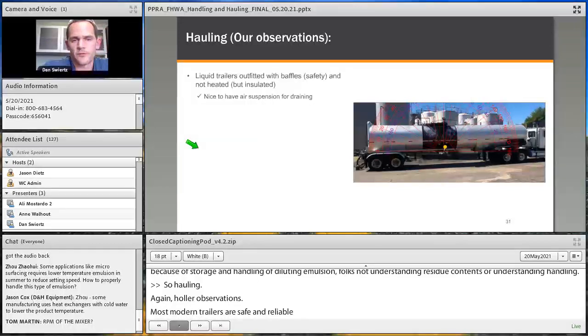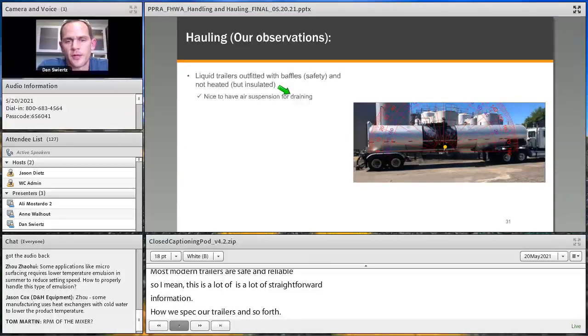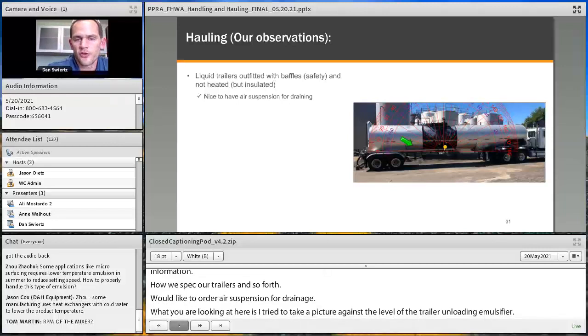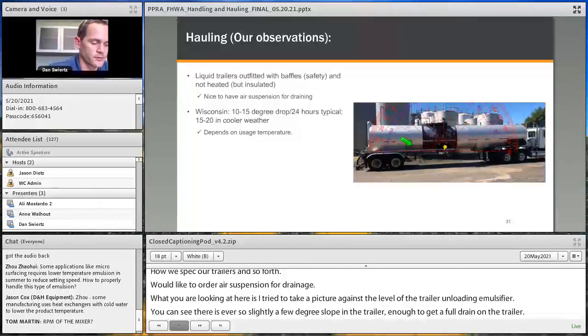We like to order air suspension for drainage. So what you're looking at here is I tried to take a picture against the level of a trailer unloading emulsifier, and you can see there's just ever so slightly a few degree slope in this trailer, enough to get a full drain on the trailer. So it's nice if you can't use geography to drain. In other words, you can't build a hump or something like that. Many terminals will build some sort of small elevation change, totally at your discretion.